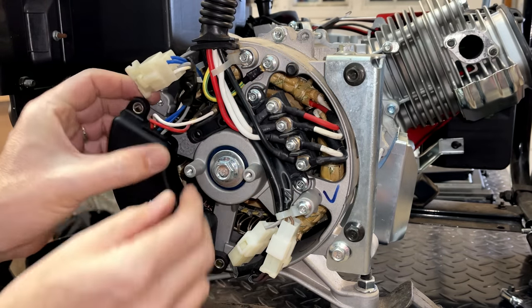I've worked on a few Predators that I just could not get to start. The carbs were clean, no issue found, and it would not start. What I found was that this sticker was on upside down. At least that's my guess, because looking at this sticker, it looks like it's saying to the right is choke. That is not the case, because if you look at this carb here, to the right the choke is open. To the left, it's closed. So that sticker is upside down. I'm going to try to flip it around. Worst case, it needs to come off.